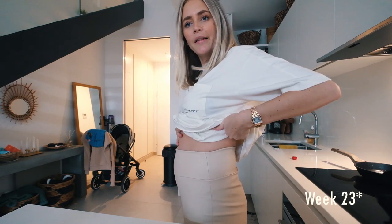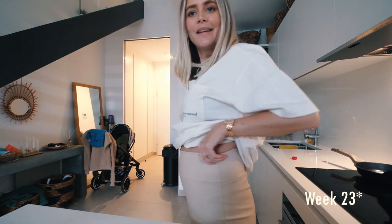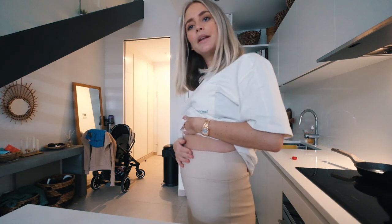But yeah, this is week 22 belly. And now it's popping a bit. I know I'm gonna look back and laugh at this, but now it feels like I have a belly sometimes, which is nice.